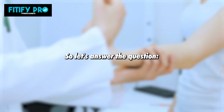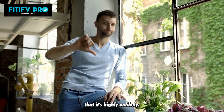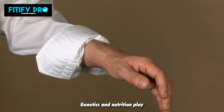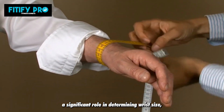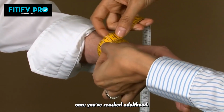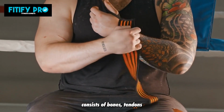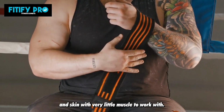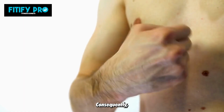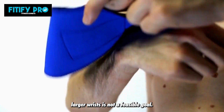So, let's answer the question, can you really get thicker wrists? The short answer is that it's highly unlikely. Genetics and nutrition play a significant role in determining wrist size, and it's challenging to change the bone structure once you've reached adulthood. The wrist primarily consists of bones, tendons, and skin, with very little muscle to work with. Consequently, trying to achieve significantly larger wrists is not a feasible goal.